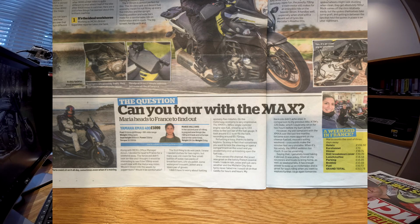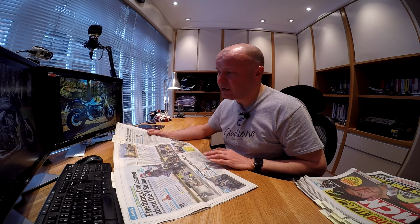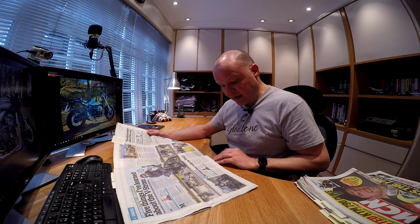She hasn't been riding for that long actually, just a couple of years. And at the moment she's on an XMax, the Yamaha one. This is the big scooter that I initially rode about a year or so ago now. It was the first big scooter I'd ever ridden, in fact, first ever scooter I'd ridden. And I really enjoyed it, and she's been off touring on it, and the question is, can you tour?